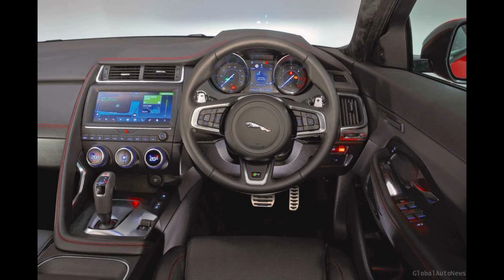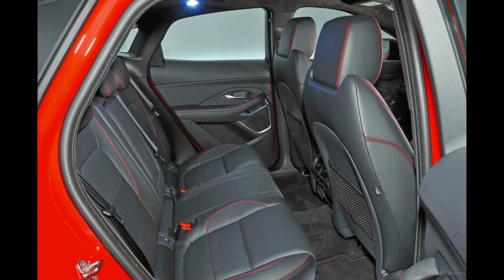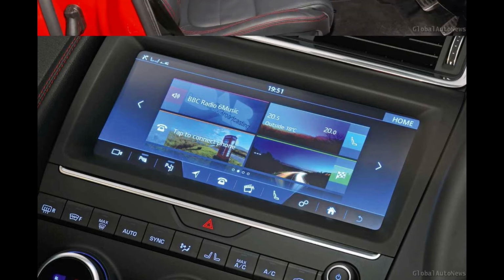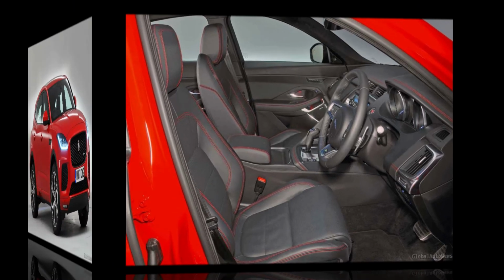Apple CarPlay and Android Auto smartphone mirroring are standard on S versions and up and are a £205 option on the basic model. Other than the most basic model, all E-Paces come with comfortable leather seats with 10-way electric adjustment as standard, so you'll have no trouble getting comfortable. SE and HSE variants come with even more adjustable 14 and 18-way adjustment respectively with handy memory functions, useful if you often lend your car to someone else.